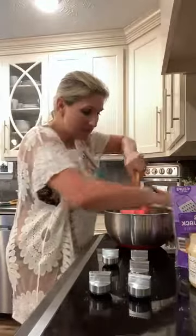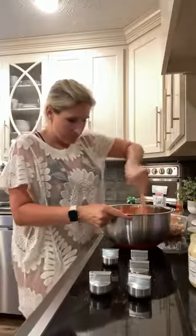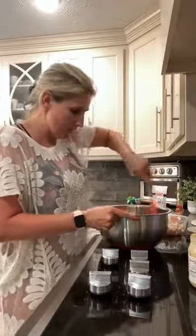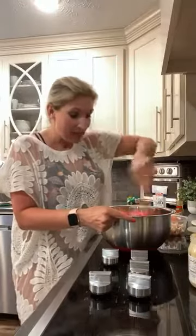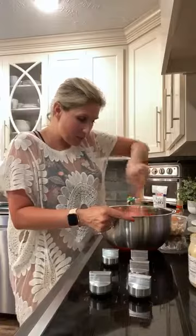All right, we're going to mix this up first. And that curry smells so good. I'm going to come check out my comments in just a second. I'm just curious what you guys are doing for dinner tonight that's low carb, keto friendly. And if you have any questions for me, go ahead and let me know as well.